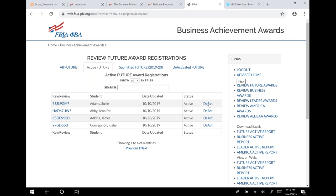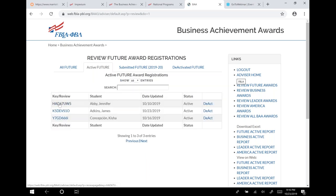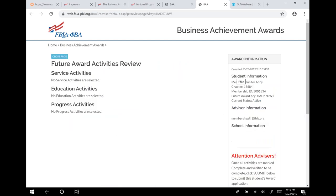So I'm Susie's advisor and I want to take a look at how she's been doing and take a look at her work. So all I have to do is go over here to the, well, actually, I guess I'm on Abby or Jennifer Abby. I'm going to go here and click on the key. And we can see that this student hasn't selected any activities, okay? So they have to go back and select the activities. And I'm going to kind of show you what that is in a little bit.